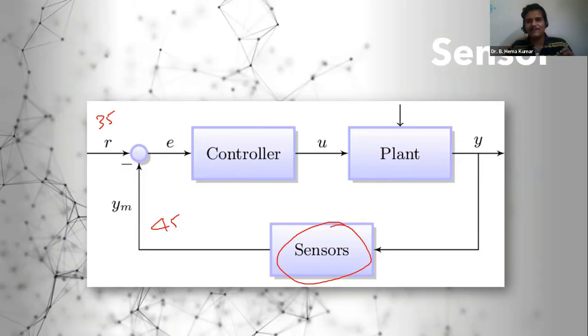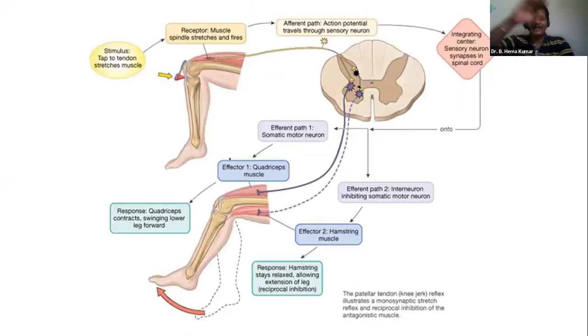Now I'll take you to a scenario of physiological control, and we'll see how the sensor does things. This might look very big and fuzzy, so I'll put it in simple terms. This is very popularly called the knee reflex.